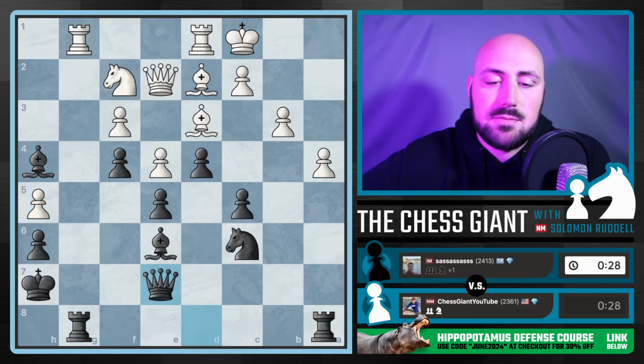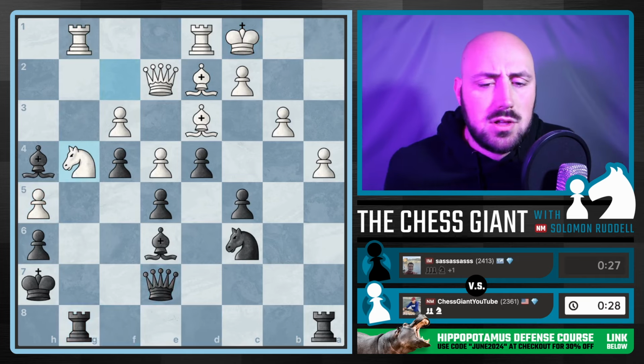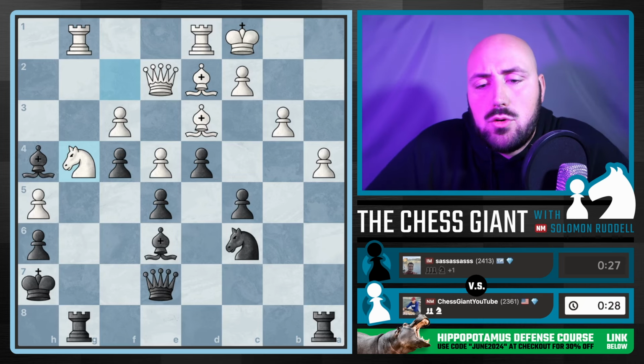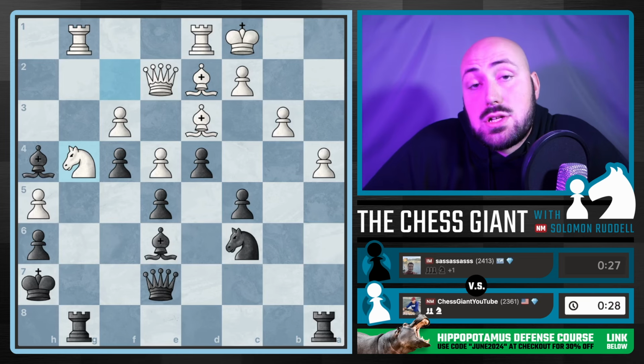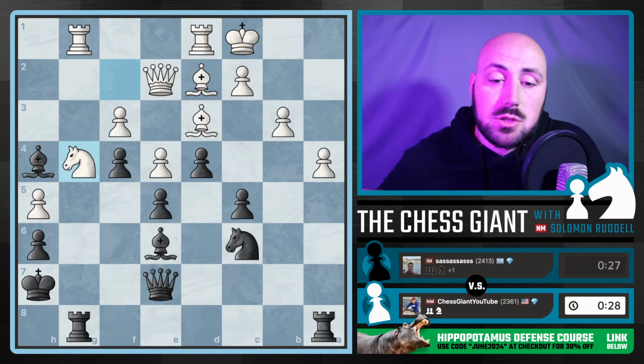Here I play queen e7, knight g4 is played. Take a moment if you want to, look at this position, and just think to yourself, what would you play if you were black here? Okay, there's a couple of winning moves. One of them's winning, the other is crushing, and that crushing move here for black is c4.